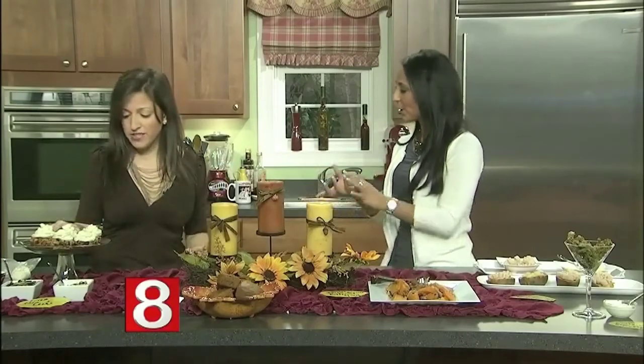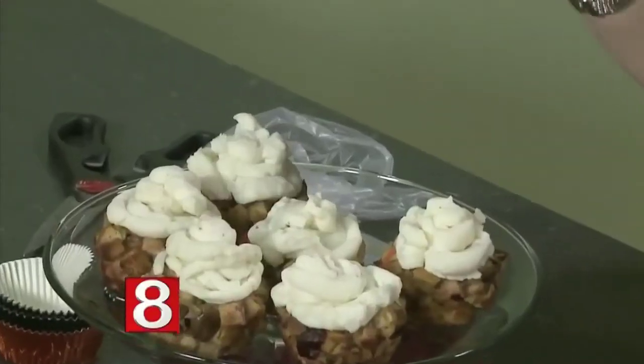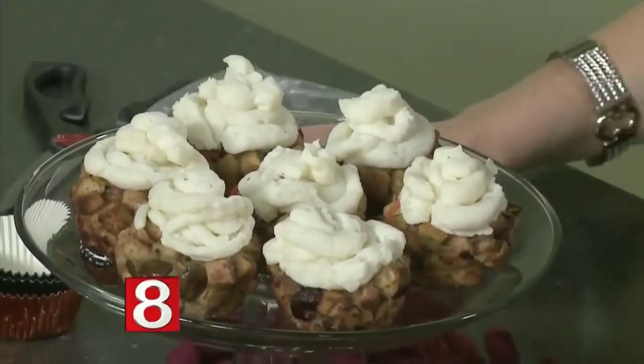And speaking of individual servings, yes, these are stuffing cupcakes with a mashed potato frosting on top. Do you put regular stuffing in a cupcake tin? I put it in a cupcake tin and baked it, and then I made my own piping bag.